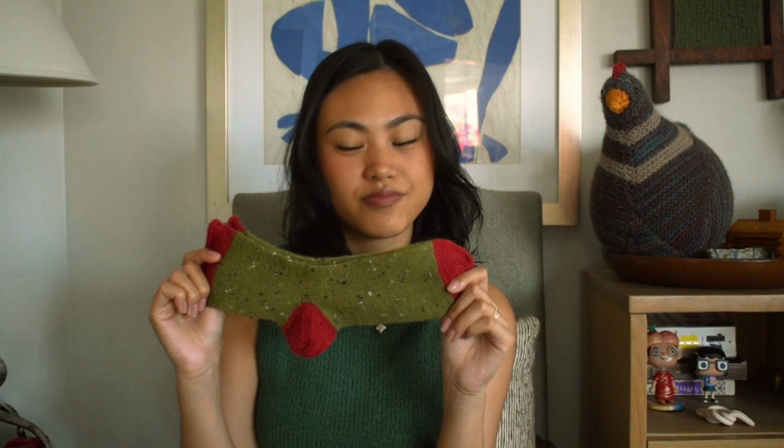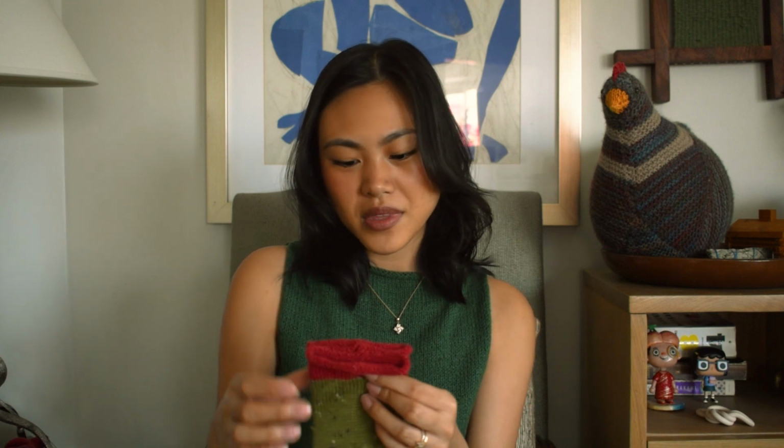I call these my Froggy Christmas socks because I used that green color in another pair of socks that I made that was inspired by Frog and Toad. So why not just keep it in theme and call them my Froggy Christmas socks.